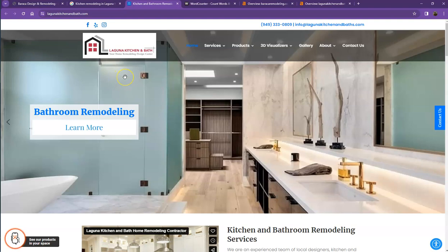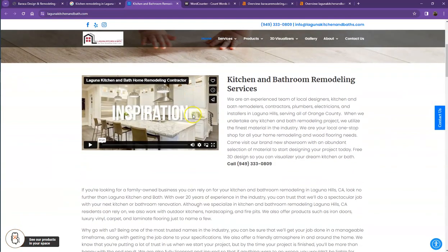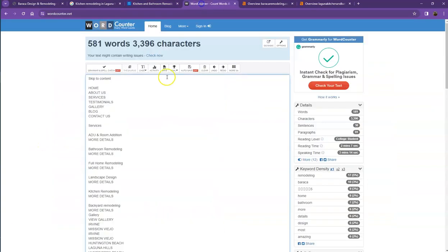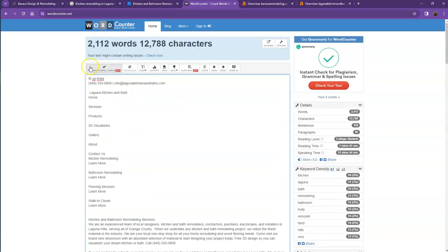So for their website, they also have their logo at the top. They have their call to action or the contact information. They also have good photos and video, and a good amount of content as well. Well, let's see how many words they have on their homepage. So for their website, they currently have, wow, okay, 2,112 words. So they've already exceeded the goal of 1,500. So one of our main focuses now would be adding more words into your homepage. That way, Google will consider your website a much more trustworthy website.